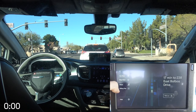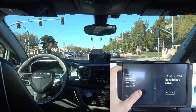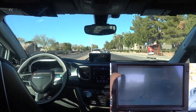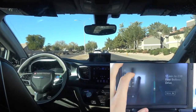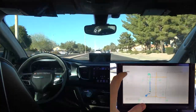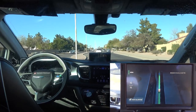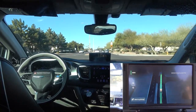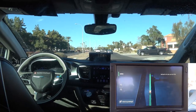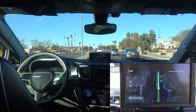I think it's kind of annoying that the map view is two taps away, but you can actually tap. Can you just tap anywhere? Oh, you can. Okay, so you can tap anywhere to just bring up the... Alright, that is smooth. Friction, but cool.